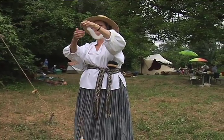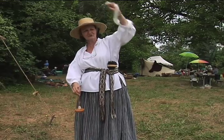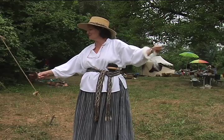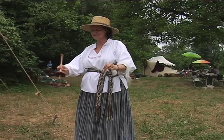And if you don't drop it a whole bunch of times, you're not normal. Everyone who's learning does a lot of dropping. I guess it's a good reason for calling it a drop spindle.